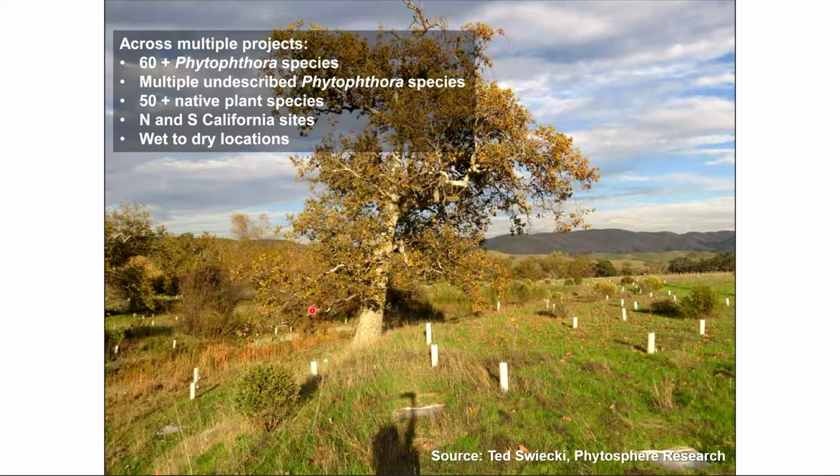So this slide here sums up a lot of that stuff. And when you start looking, particularly over the last 10 years or so, in restoration areas, in nurseries, there's been a ton of Phytophthora identified. And when you look at the 60+ species of Phytophthora, 20 years ago there weren't even that many described species of Phytophthora. So things have really changed. Many of these are undescribed and have recently been found in restoration areas and in nurseries. And one of the things, and Sebastian hit home on this, is we really know very little about the biology and ecology of many of these species.